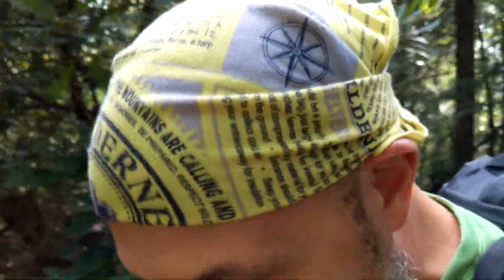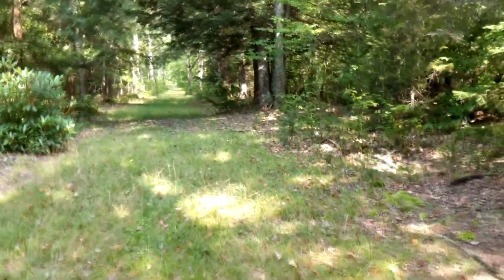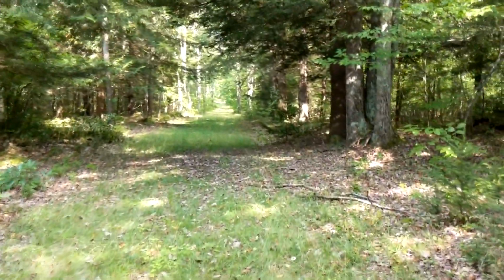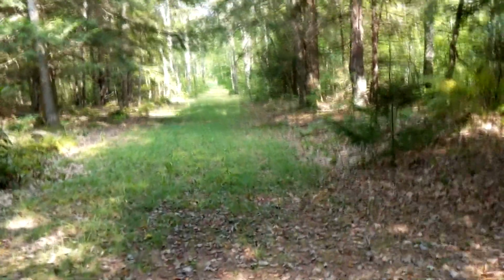Squish, squish, squish. Oh boy. At least these are my quick dry. Now they are quick dry. These are my old Columbias. But you can see there's like a hole in that one. Oh yeah. That's fun.